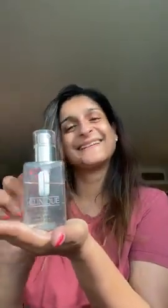Next is the Clinique Hydrating Moisturizing Jelly. It's a holy grail product. I love using this on my face, especially in the mornings, because it really keeps the skin hydrated and does not make it feel greasy at all. So massaging it really well on my face and neck.